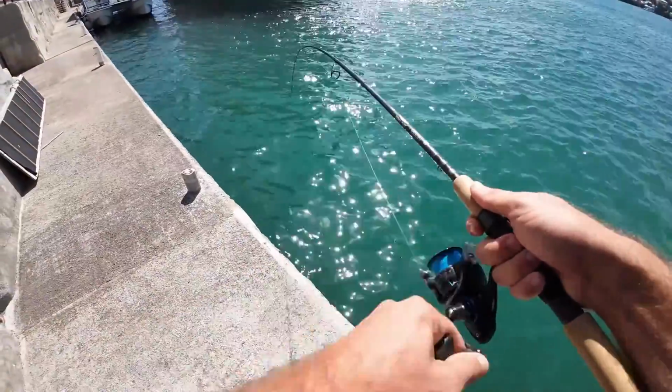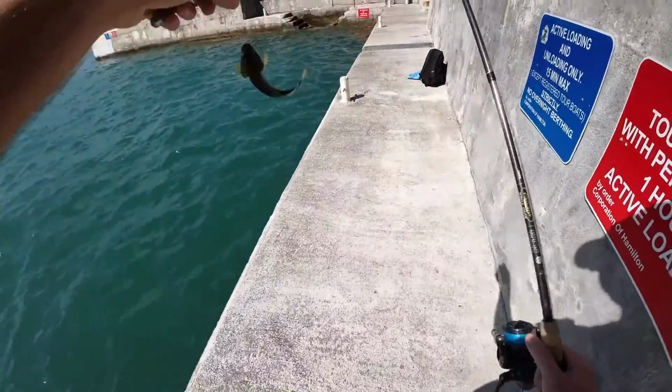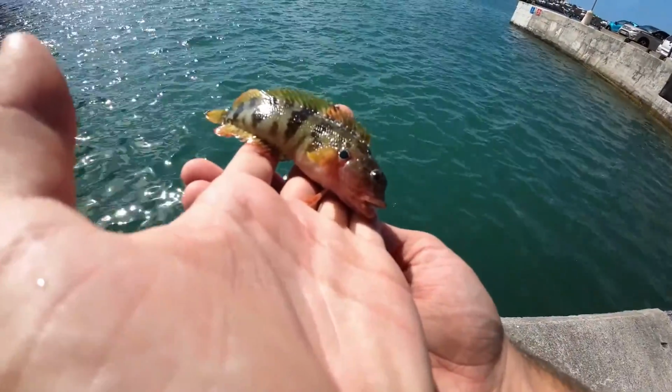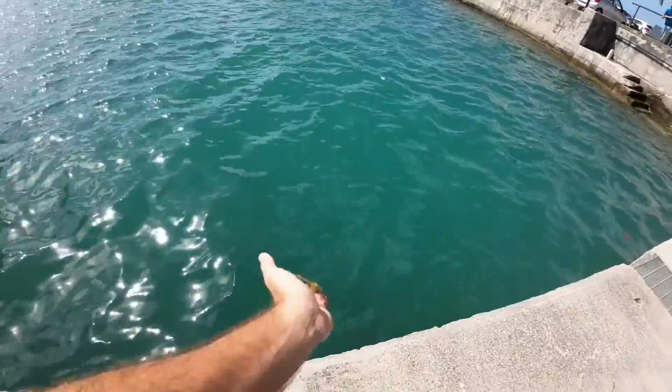Got him. This one feels bigger too. Another blanny. Alright, so it's our second fish that isn't a, whatever those things were, barred hamlets, but it's another hairy blanny.